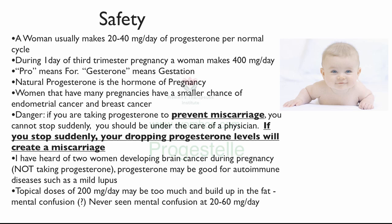Mercola has also said that if you take too much progesterone, there's a danger of building up in the fat with mental confusion. At topical doses of 200 milligrams a day or greater, this might be too much and build up in the fat. But personally, I have never seen this in the 15,000 patients I've had in the last 10 years, starting from 1999. I'm at 20 to 60 milligrams a day. I have never seen this.